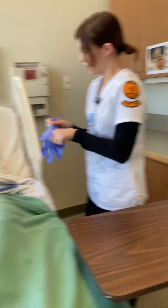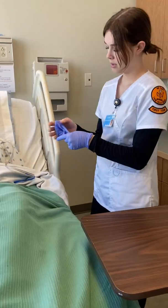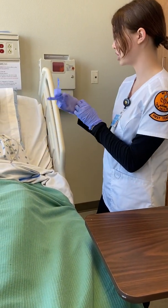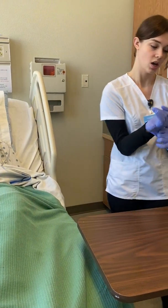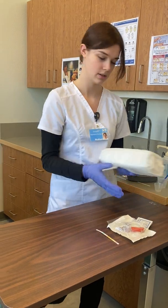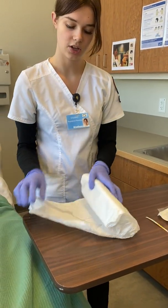All right, since we've got that tube inserted now, I'm gonna go ahead and we're gonna aspirate some of your gastric contents. We're just gonna check the pH of it and make sure everything that's going on in there is okay. So I've got my irrigation kit.